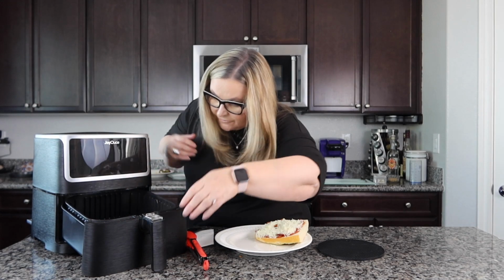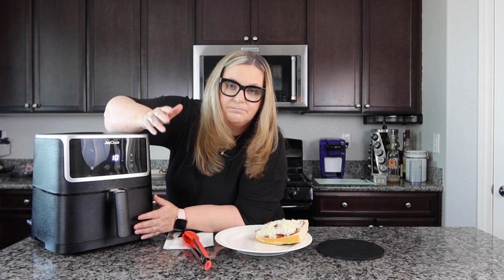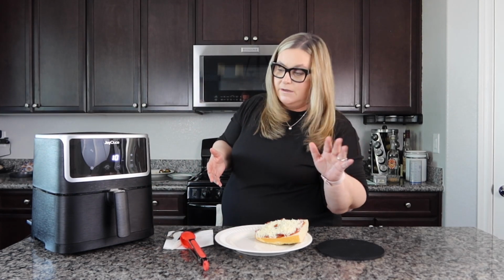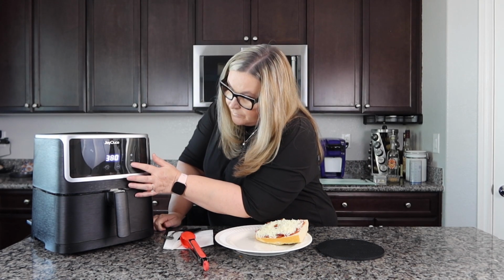Both is not gonna fit in here. It's a large piece of French bread. Right now it's at 10 minutes. Of course, I'm gonna go ahead and check through because this is a 5-minute cook. So I can actually change my time if I want. Let's go to time.